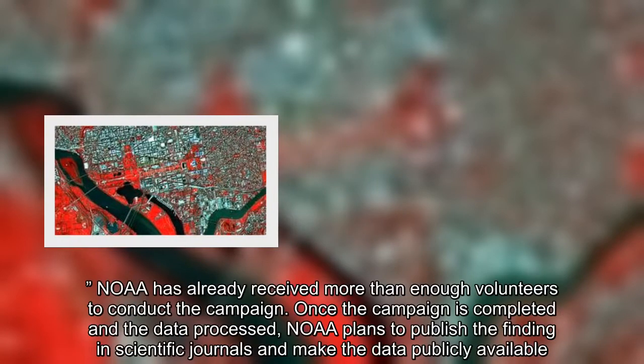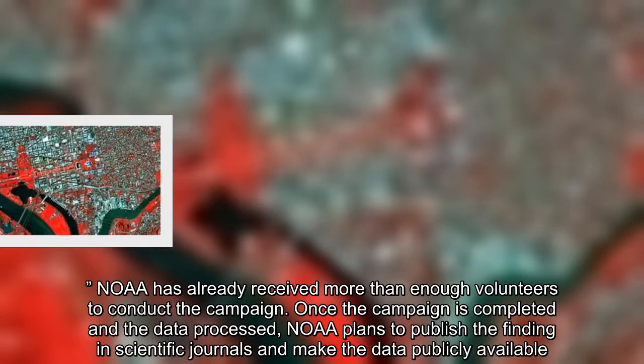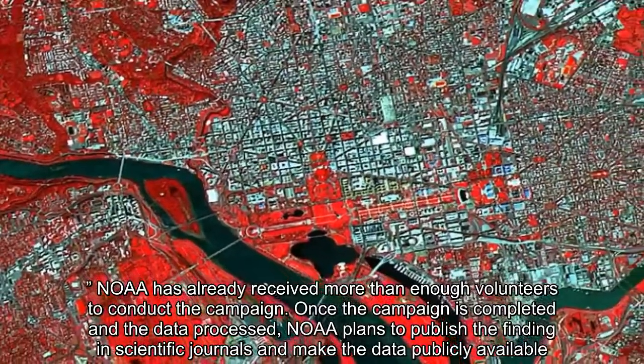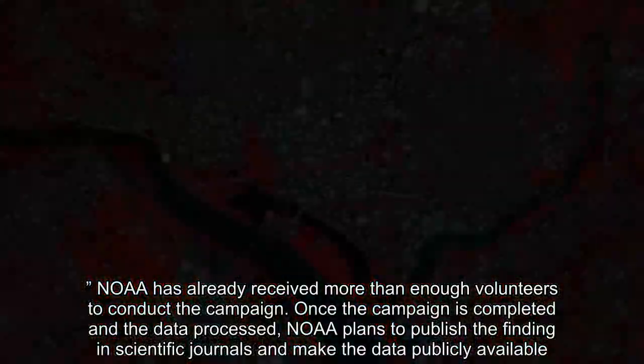NOAA has already received more than enough volunteers to conduct the campaign. Once the campaign is completed and the data processed, NOAA plans to publish the findings in scientific journals and make the data publicly available.